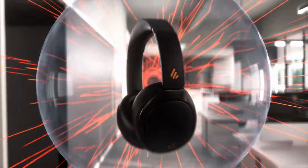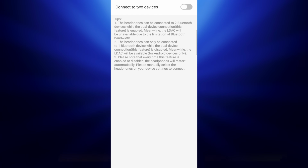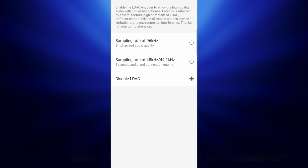You can also download Edifier's app, which I highly recommend. The app is giving you a lot of different controls. It allows you to keep the headphones updated. You also have multi-point connection if you want to be connected to more than one device at a time, but you also have to go into the app to turn the LDAC mode on.